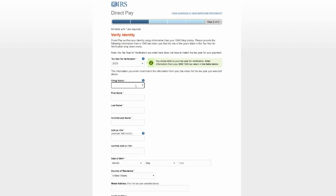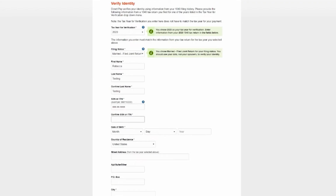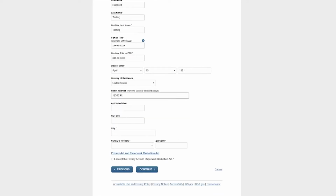Filing status, again, I'm just going to put this info in for a test case. You make sure it matches you. So I'm going to say married, filing jointly. Becca, testing, Social Security number. Okay, confirming. Date of birth is today, April 15th. Street North.